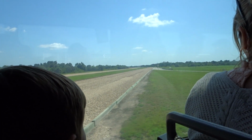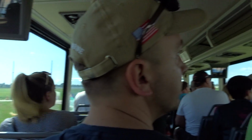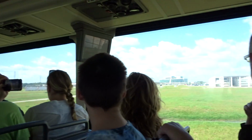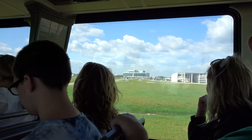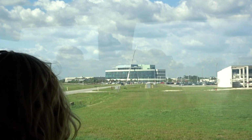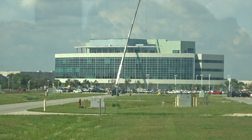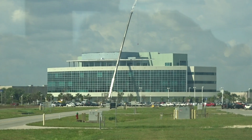Up ahead and to the right, you'll find a few buildings standing off in the distance. This is the Kennedy Space Center press site. This is where the media conglomerates come and watch and film the rocket shuttle launches throughout the years. So if you watch the launch on TV, this is the site where they were filming it from, 3.5 miles away. To the left of it, the American flag is flying there.